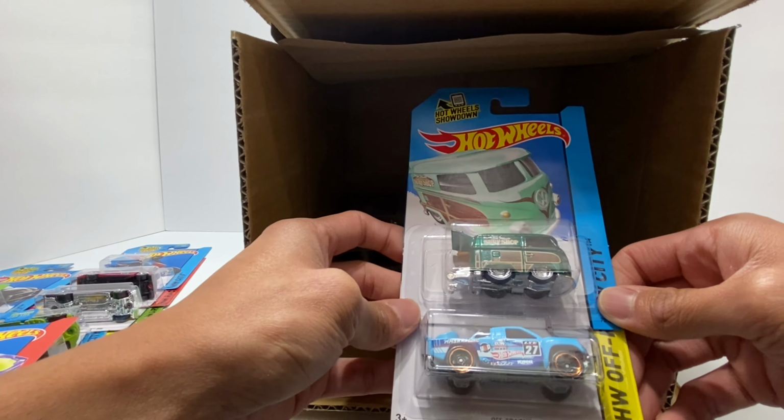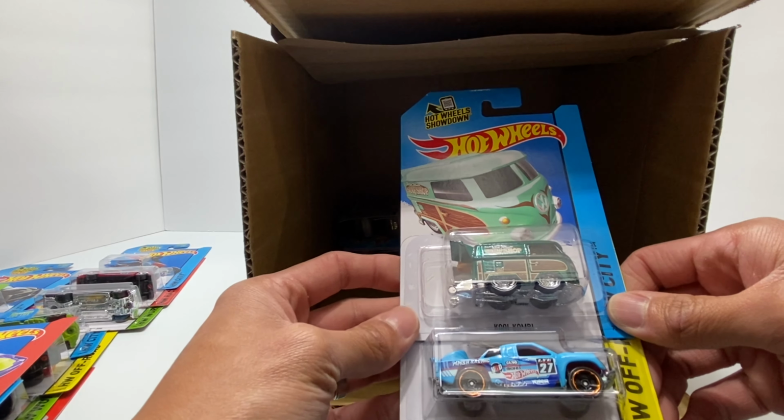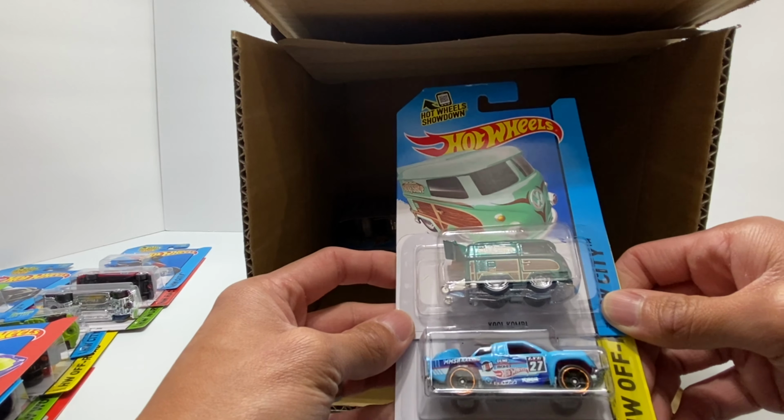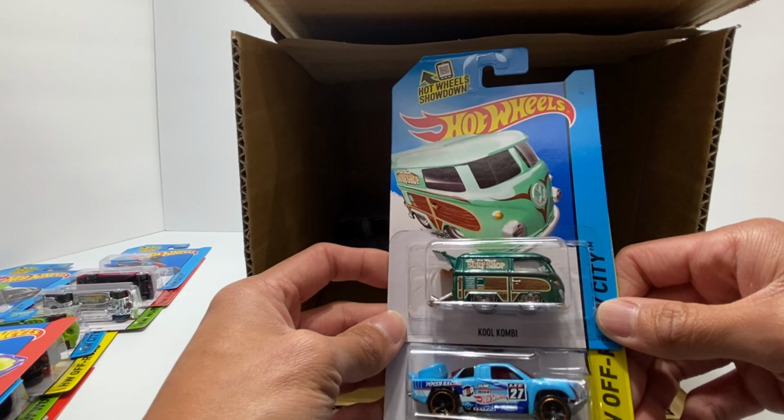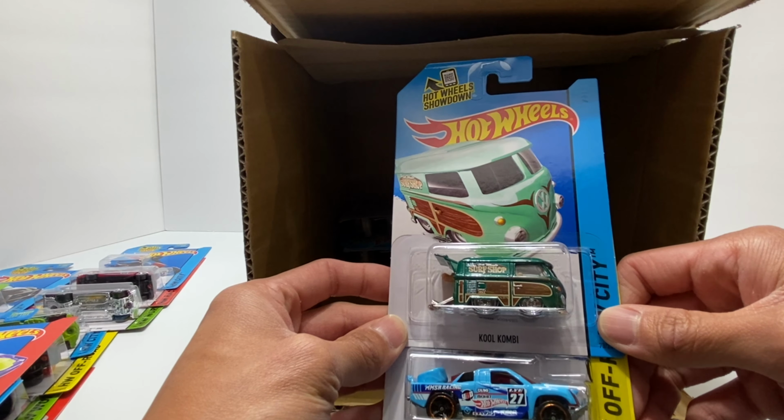This is an actual case. It may be the last case from 2015, guys. This is unreal. I am stunned. Unreal. $130 Super Treasure Hunt. Fresh pulled from an A case from 2015. Unreal.